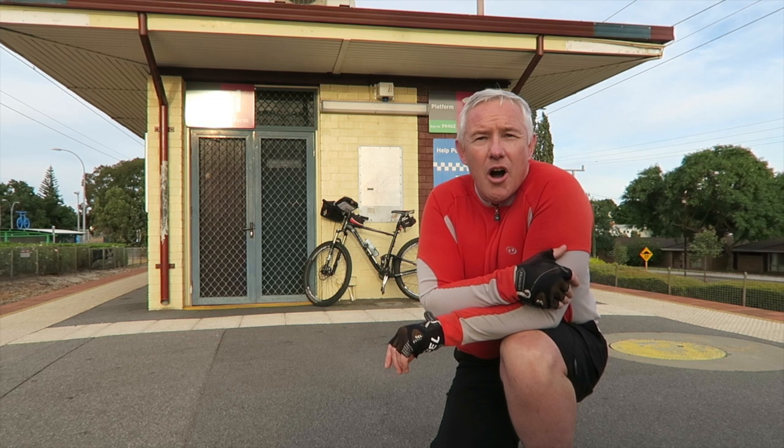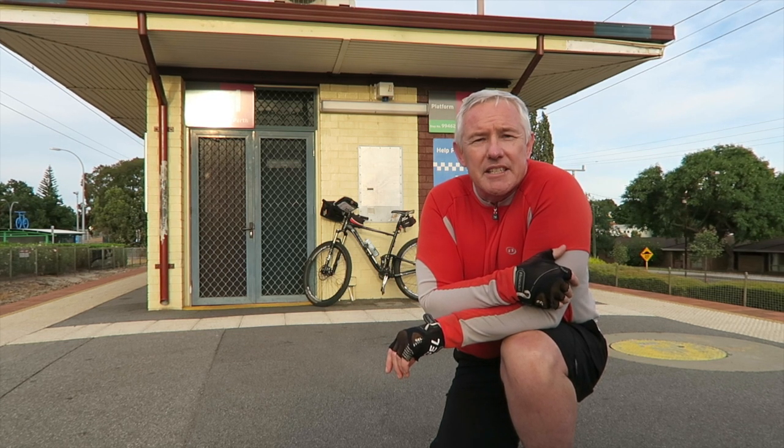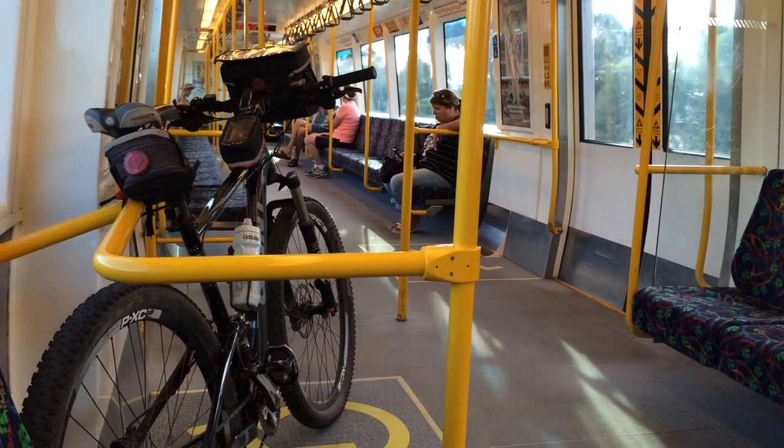G'day, I'm at Bayswater train station. I'm catching the train to Midland, and from there I'll be doing a 70-kilometre ride on the 4 Trails ride through Perth Hills. Next station, Success Hill.